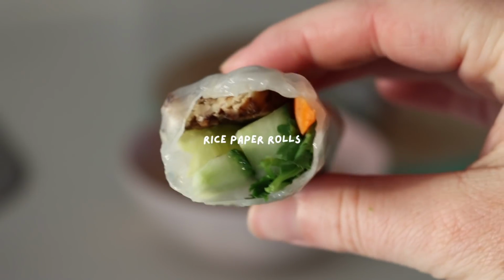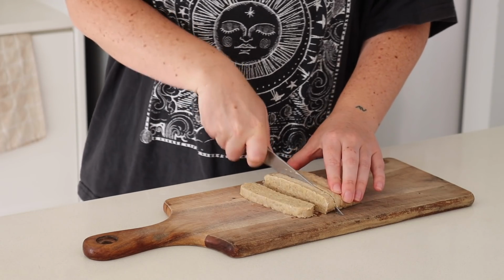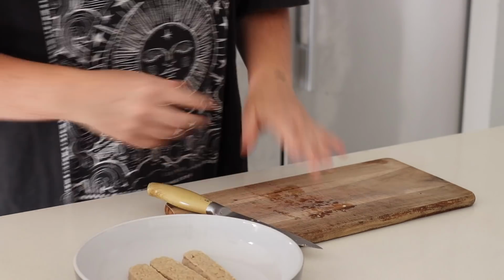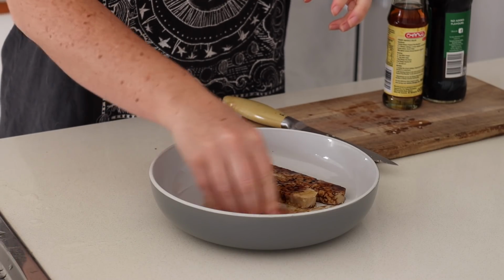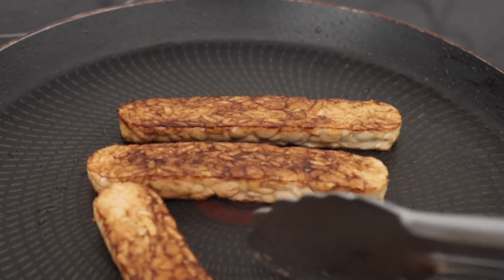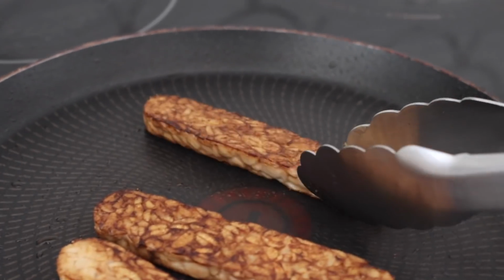Next up, we are making some rice paper rolls, one of my favorite lunches as the weather gets warmer. I decided to use some tempeh as the main protein in these rice paper rolls, so I started by slicing this up and then putting it into a bowl with some soy sauce as well as sesame oil, similar to what I had in my wrap earlier in the week. So I tossed this all in the sauce and then of course put it into a frying pan and fried up this tempeh until it was golden on both sides and nice and crispy. That's personally how I like my tempeh anyway.